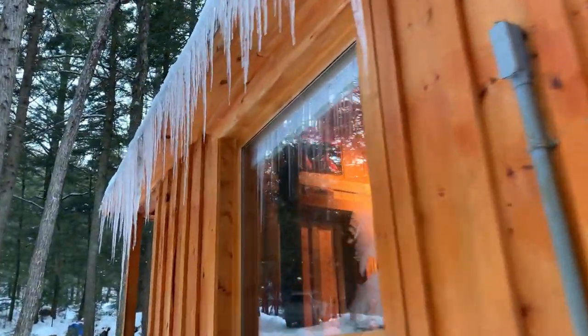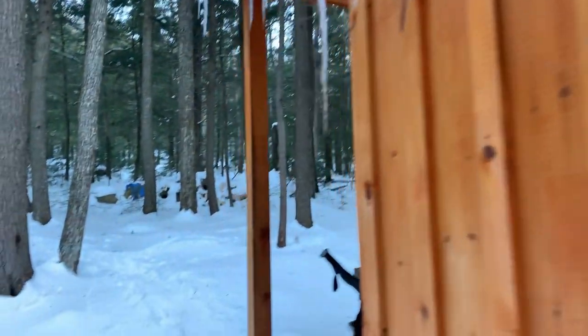Icicles aren't getting any less icy. This one's a monster.